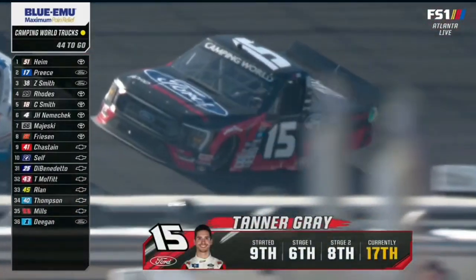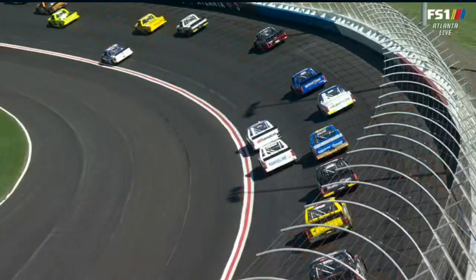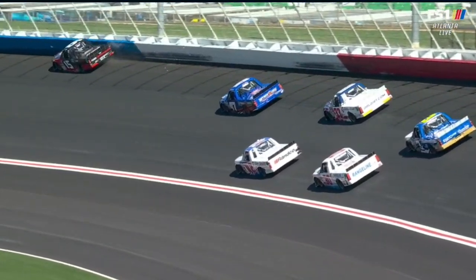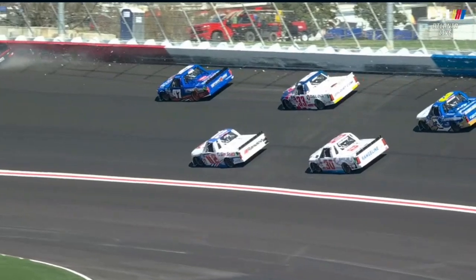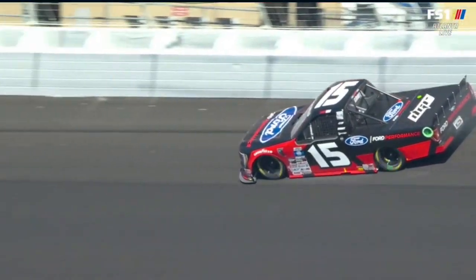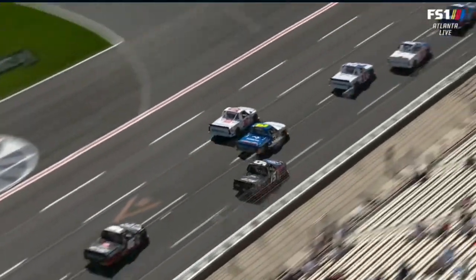There's Tanner Gray. And Tanner Gray grazed the wall at one point, and as he lost speed, does it get everyone else to bunch up? Take a look. There's Gray in that black 15. Top left of your screen, yep. Just a little bit of a scrub there. And there you see the 30 truck on the bottom as Gray continues to scrape along the wall, and he comes down the track, and I'm sure the 30 gets.